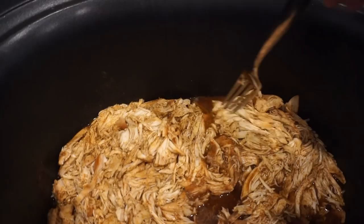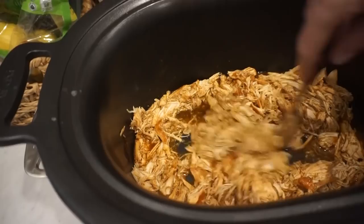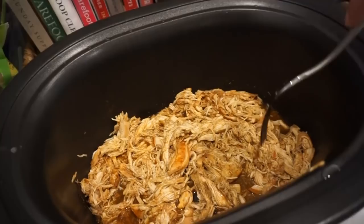All right, so it's all shredded up, and I just use a fork. Oh, I use two forks. Whoops, sorry, the camera is fogging up. I just use two forks and shred it, but I'm just gonna give it a little stir and then let it continue to cook for probably another hour or so.